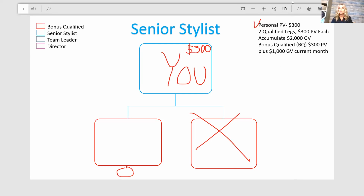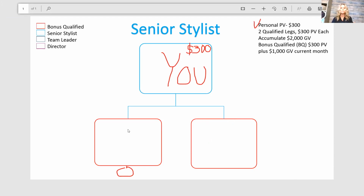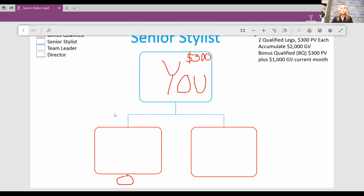Looking, there we go, for my eraser. Okay, so for my 2 qualified legs, this is one. Let me get my marker back. This is 1, and this is 2. So notice they both are direct to me. All right, so they have to be qualified.